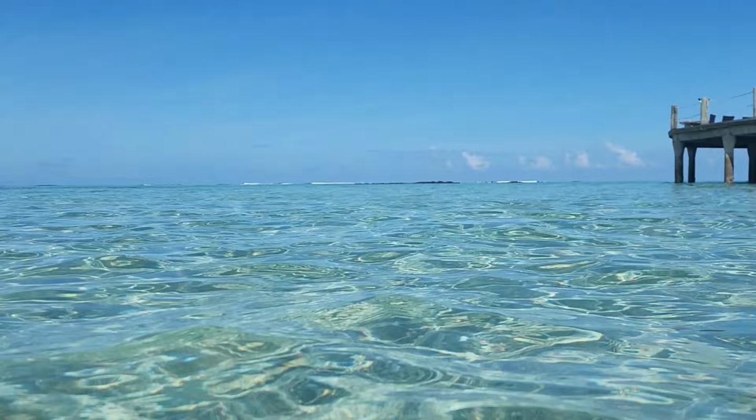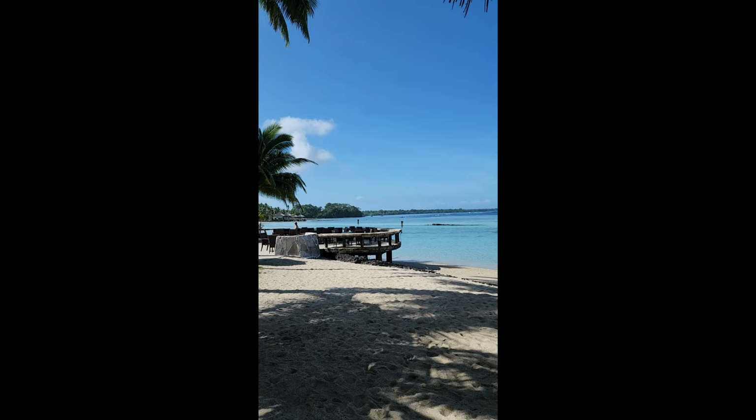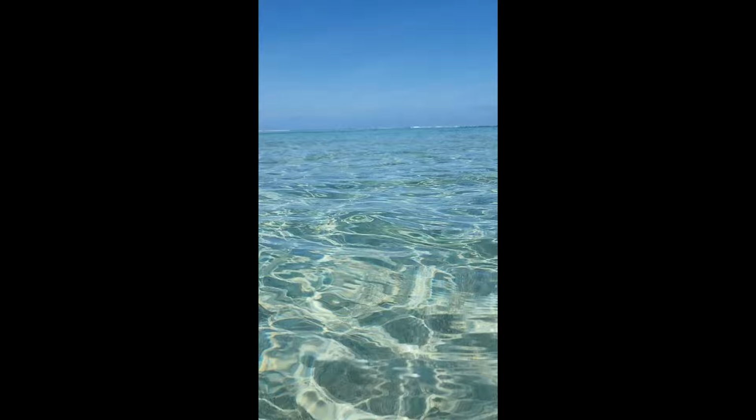We went to Maninoa and spent the day at Coconut Beach Resort. Absolutely gorgeous. It is free to use the beach if you are not a guest. You will not have access to any of the pool or the facilities, but you have access to this absolutely gorgeous beach. We loved our time there. It was clean, it felt safe. Yeah, absolutely gorgeous.